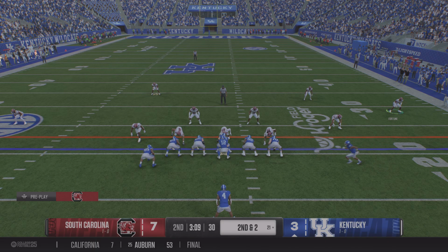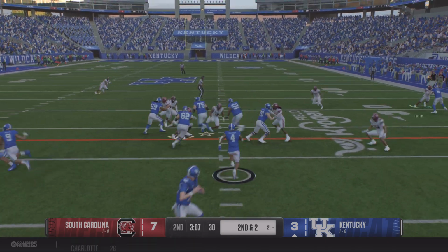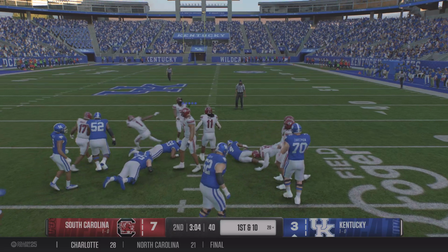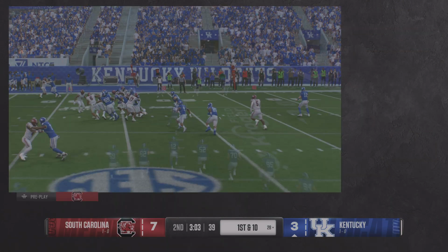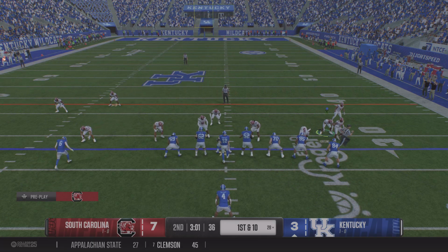Fast motion from the offense. Looking for space. It's Trainer. And he's brought to the ground, but not before he gets enough for the first down. Here's this offense with a fresh set of downs.